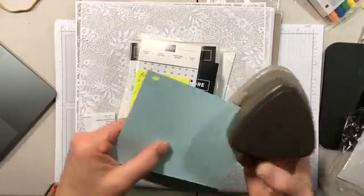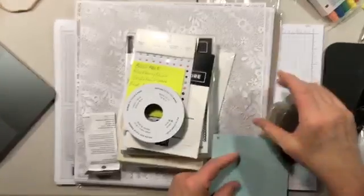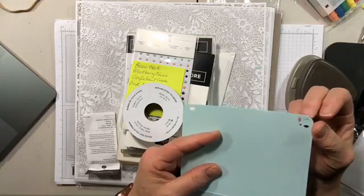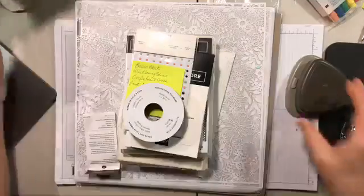And I've got myself in a bit of a mess here, people. There we go. There, see? If you've got your space good, it does punch quite fine. So you can see it makes those pretty little leaves.